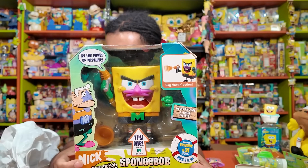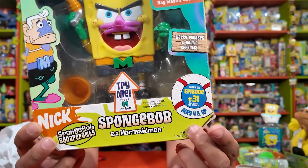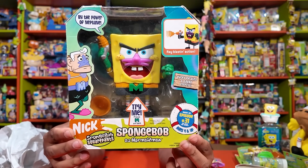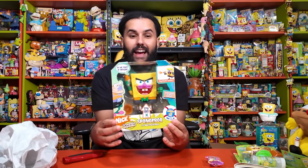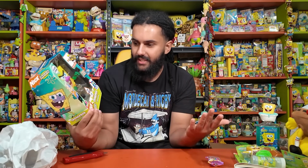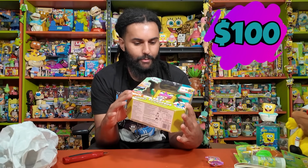This is from the green and white label era. Again, this is one of the hardest lines to collect because it came from the episodic series. Some of the highest quality figures and merch for SpongeBob were produced during the 2004-2006 era, and this is one of them. This guy on average can go from anywhere between $80 to $120 retail on the open market. So this is already another piece that instantly gets some value back into the collection. I'm gonna clean the box up a little bit here because it's a little bit dusty.